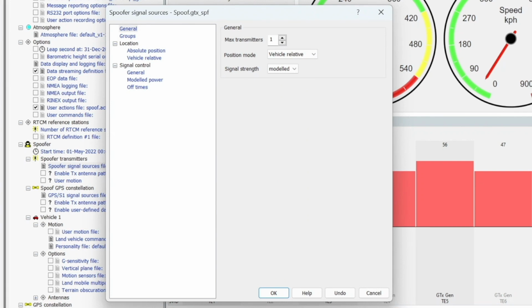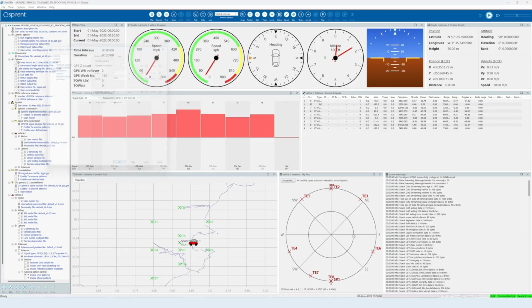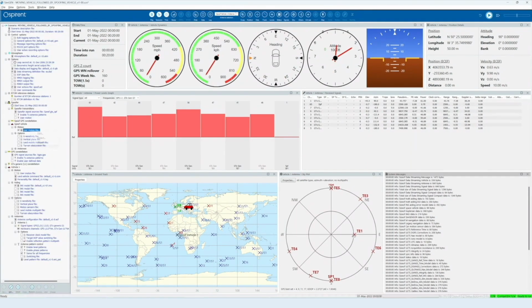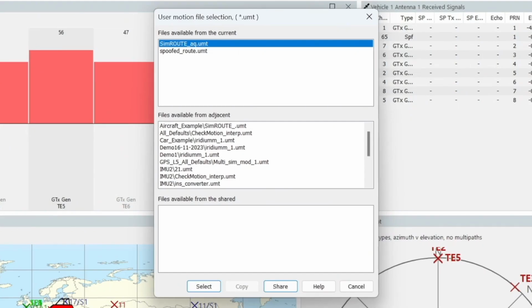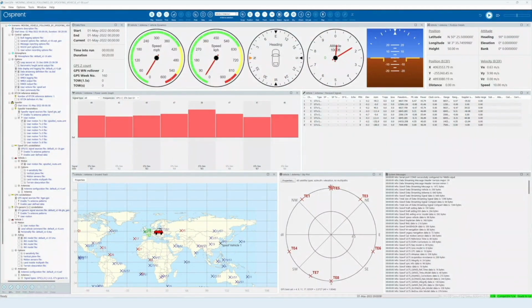Users can set up spoofer transmitters to simulate the antennas broadcasting the spoofing signals in the simulated environment. The software will calculate the time delays and power level fluctuations of the spoofing signals according to the stated positions relative to the vehicle under test, so that they are more realistic. The user could also set up a trajectory for the spoof vehicle, as well as for the truth vehicle. This creates a typical trajectory spoofing scenario.